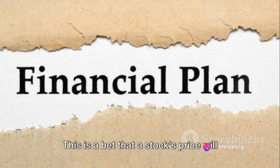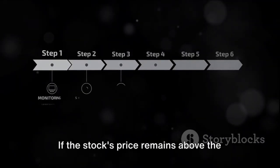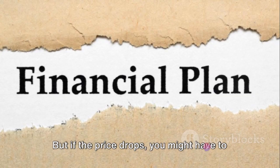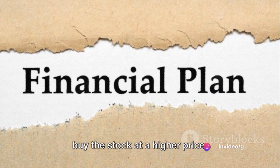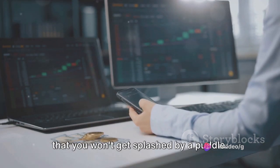Finally, we have selling puts. This is a bet that a stock's price will stay the same or increase. If the stock's price remains above the strike price, you keep the premium from selling the put. But if the price drops, you might have to buy the stock at a higher price. It's a bit like a dare. You're wagering that you won't get splashed by a puddle.